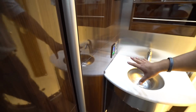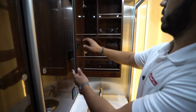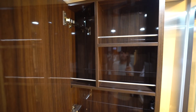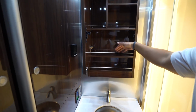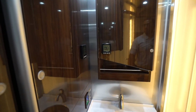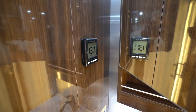And then if you take a look right up front here, we'll start up top. You have the mirrored medicine cabinet. I'll open that up for you so you can see. Beautiful medicine cabinet, rather than having just a plastic backer or something like that. They really built a nice one. I like the fact they have the rails here as well, so stuff's not flying out while you're traveling. This right here is your water heater control. Folks, this one has your Suburban tankless water heater.